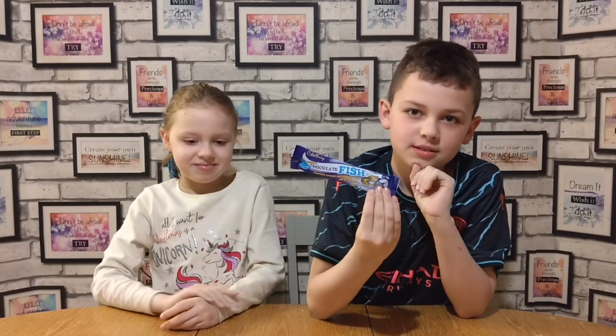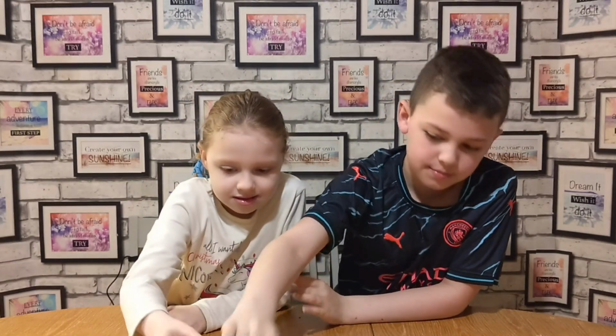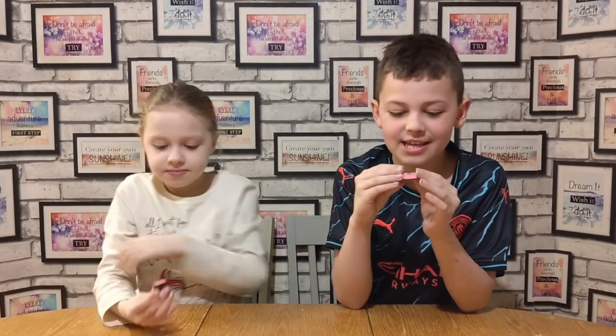We're going for the original chocolate fish. Oh, look at the colour. It's pink inside, and there's chocolate outside. What's it smell like? Does it smell like fish? Yeah. It smells like salmon. Salmon? Salt.